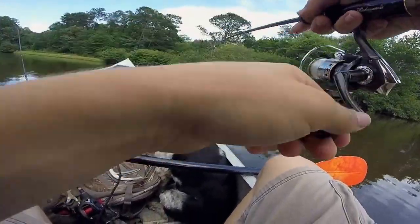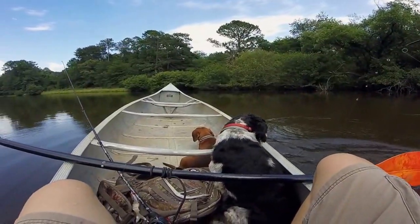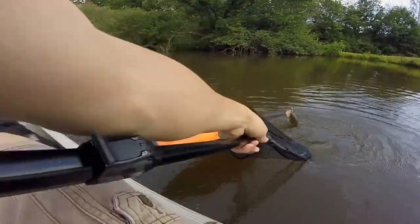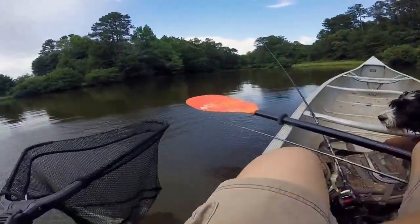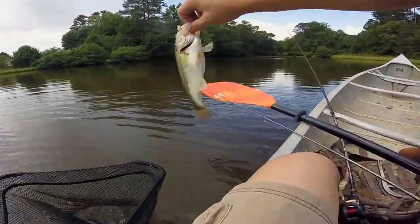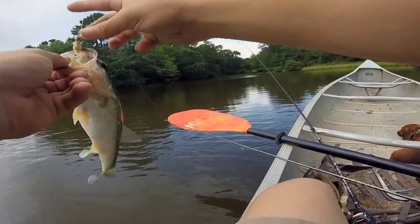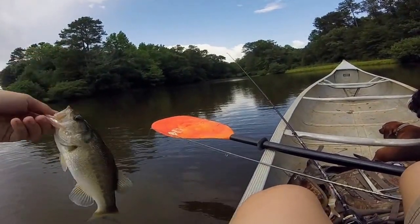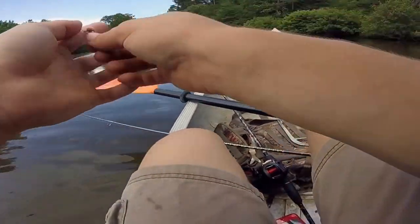There we go. Oh, good jump. Hopefully I got that on camera. Nice. Small bass. Not too bad. Awesome. Nice fish. That one I didn't get hung in the net. Awesome. I love fishing with this method because you catch almost every single fish that's in here. Small to, in the first day I caught a 3-pounder, so that's awesome. Right now I'm just using a crappie jig with the white jig head.